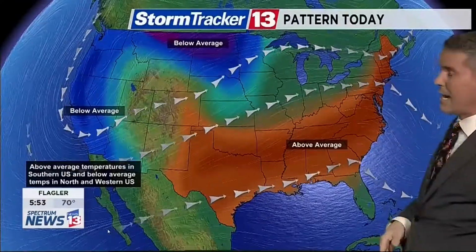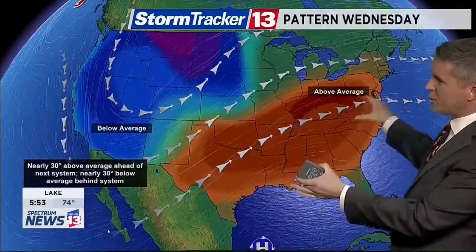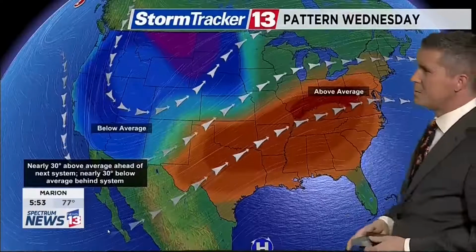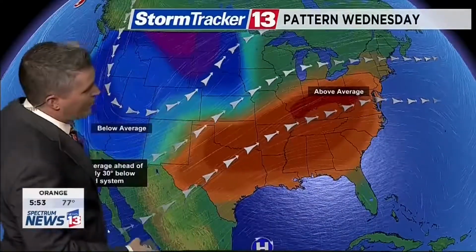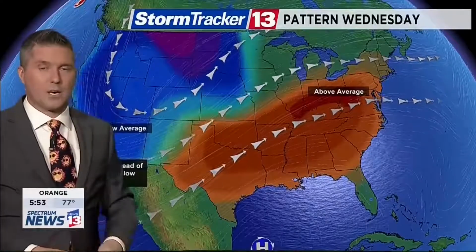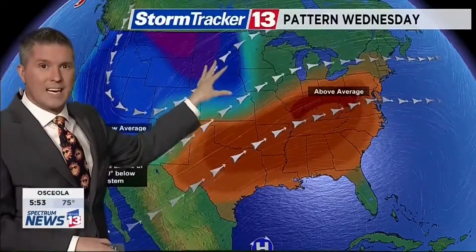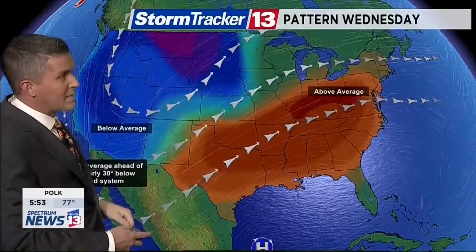north and east. High pressure in control again tomorrow, and we will send temperatures 30 degrees above average for places like Cleveland, Louisville, and back out through the D.C. area. And meanwhile, a big dip in the jet stream over the western U.S. The jet, by the way, is our river of wind aloft, helping to carry storm systems, and it's going to carry some cold air across the Intermountain West and the high plains, and a storm system that will dump another round of snow over the upper Midwest.